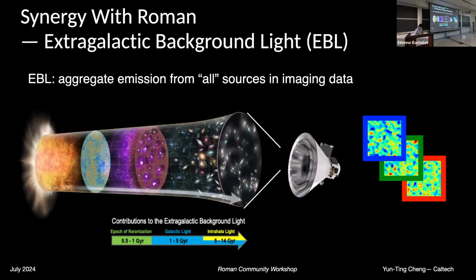Okay, and moving on to the other topic, the extragalactic background light, EBL. The EBL is basically the integrated light coming from all the sources along the line of sight. In SPHEREx, we'll take these EBL images in more than 100 spectral channels. So we'll have maps that contain the photons coming from everything in your field.